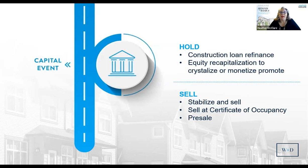Thanks, Shannon. So wrapping up the whole analysis, developers need to look at whether or not they want to stay and crystallize the promote with their existing equity if that equity is willing, or if there's a need to recapitalize the equity with new long-term equity. Moving on to the sell analysis, for BFR, developers should start considering their hold sell options early, sometimes before they even break ground. There are numerous disposition options available, some of which are unique to BFR.